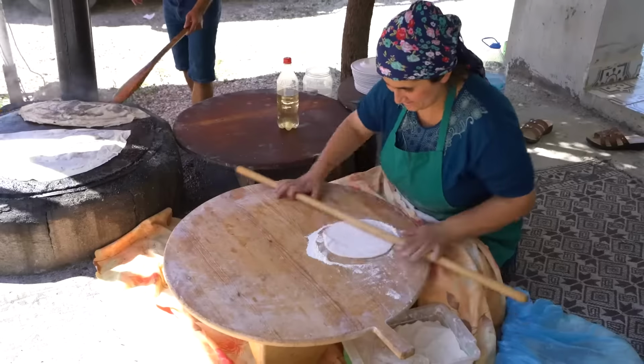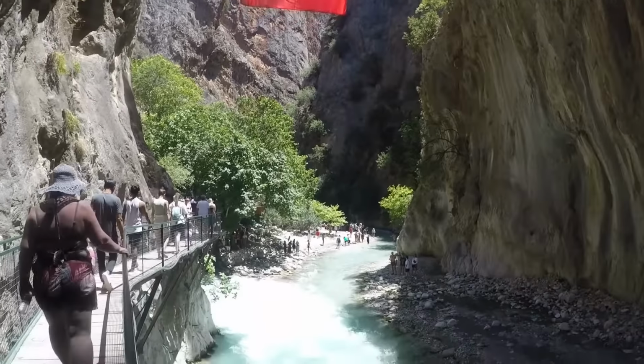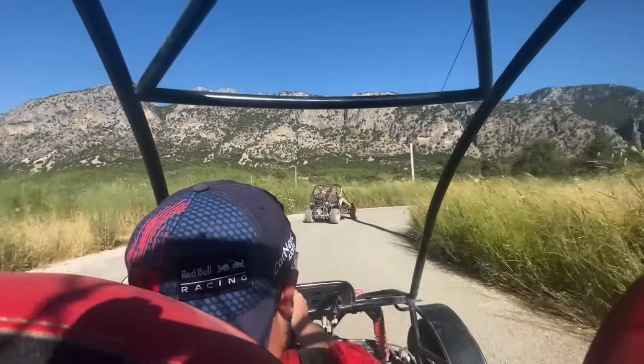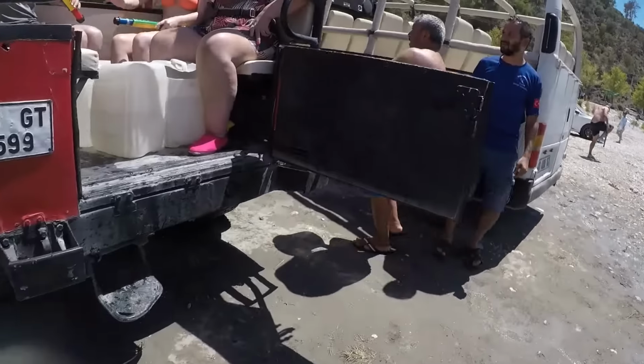You stop off at multiple locations and that will depend on the company you booked with and the season, but you will be able to do other activities on the tour as well as water rafting and sand buggies. And again, depending on who you book with, some are included in the price, but we had to pay extra for the activities.